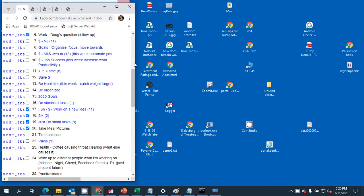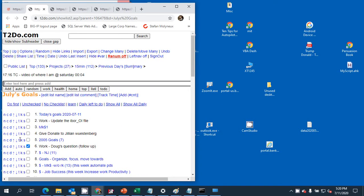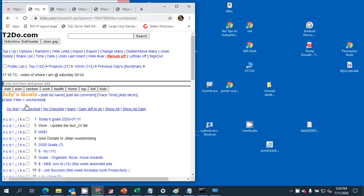Now I can see that it's showing all the checked things. So let's fix that right now. Let's fix that to only show unchecked. Now unchecked has to have a filter for unchecked. So we're going to add this.